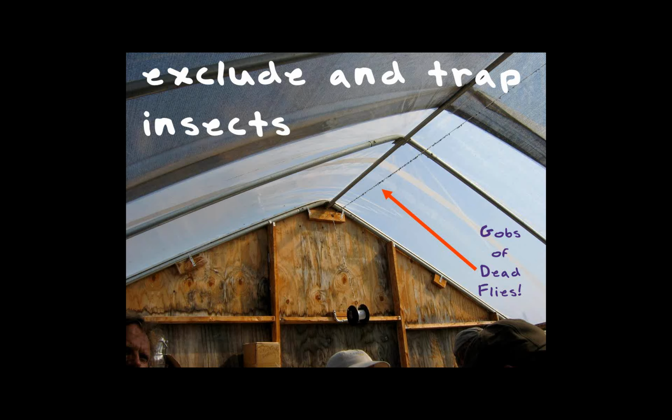We used to have a hoop house for a packing house, a very nice facility, but we did have a fly problem in there. We have a dairy farming neighbor. He's quite a ways away, but we still do get a lot of flies in the summertime. We put up this long sticky ribbon, and it's attached to this spool of sticky tape, and you can see that there are just gobs and gobs of dead flies on there.